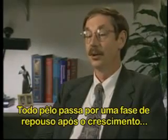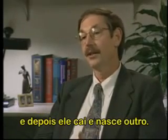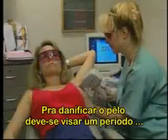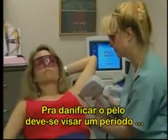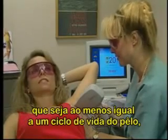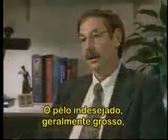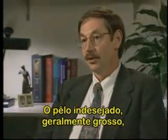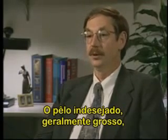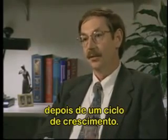Every hair on your body grows and then rests, and then after a resting phase falls out and a new hair comes back in. So if you do something to damage the hair, you have to look over a period of time which is at least as long as the whole life cycle for the hair. And we've done that now. The hair that is unwanted, which is usually a coarse, dark hair which is visible, has no ability to grow again after at least one of its growth cycles.